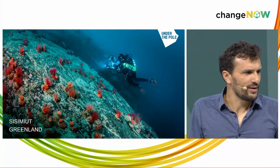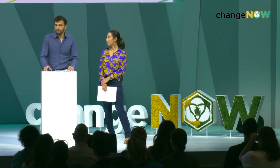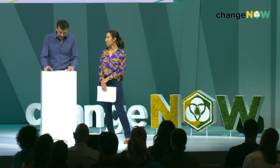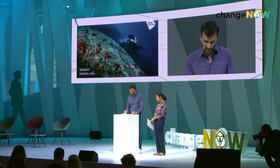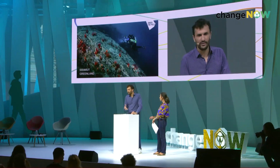Here we are in the cold, in Greenland, in Sisimiut, just at the end of the polar night in April. The water is very close to the freezing point, 1.8 degrees below zero. And despite these extreme conditions, the ecosystem can be prolific, especially at depth, where biodiversity is protected from sea ice or iceberg erosion.